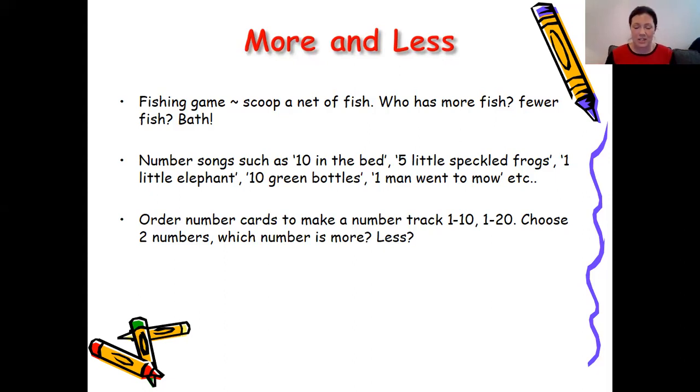So if you've got all these, I've caught 5 fish. Well, if I gave you one more fish, how many fish would you have? If one fish jumped out of the net, you'd have one less. So how many fish would you have now? So there's lots of different variations of that game that would be really, really helpful for children at this age. Number songs are really good for one more and one less.